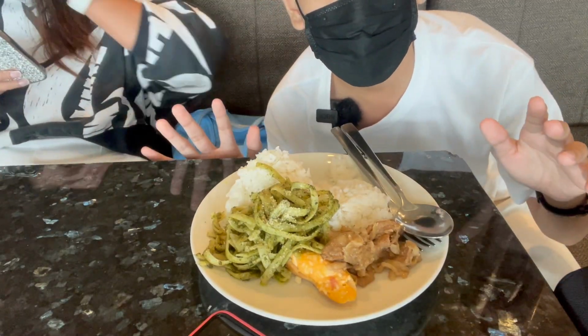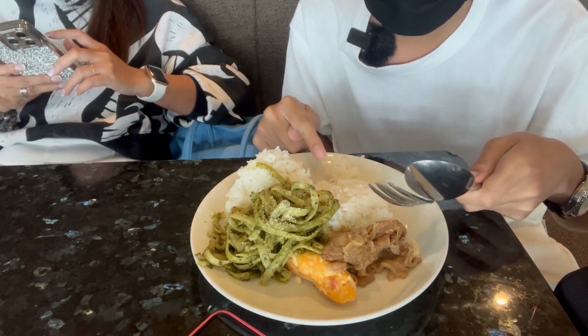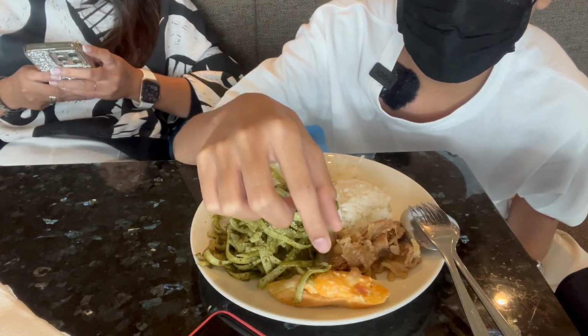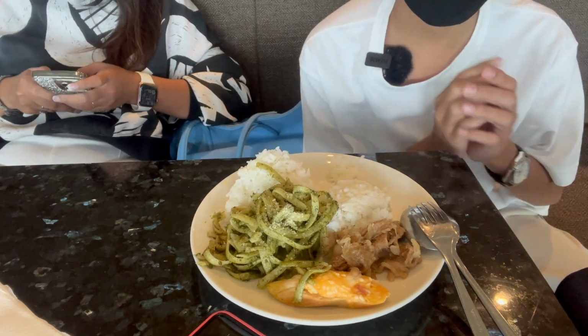Guys, I have my food now from the buffet of Pags Lounge. So I have my rice, I have pesto pasta with parmesan cheese, I have this, it's like a pimiento, and this one I think we eat. So let's eat our lunch.